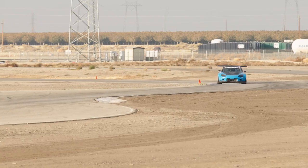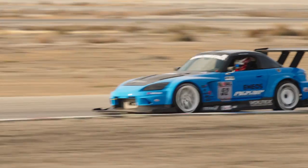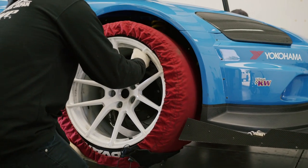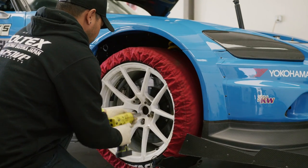Right, let's do this. So we just did the first session. It was more like testing, new brake pad, new ride height. Nothing really crazy changed, but I managed to do 43, which was 2 seconds quicker. It's a good start, and we're gonna put the new tire and a little suspension setup change on, and hopefully we can go even quicker.